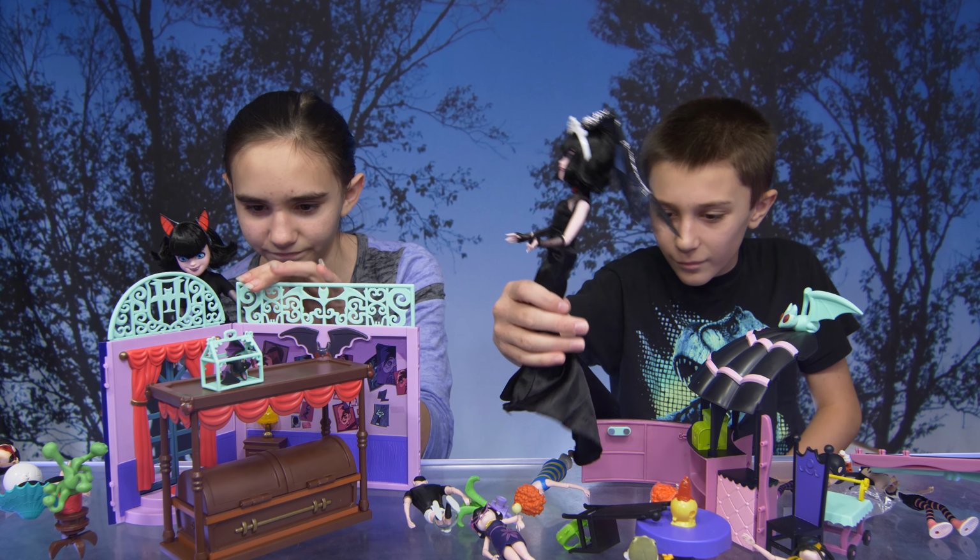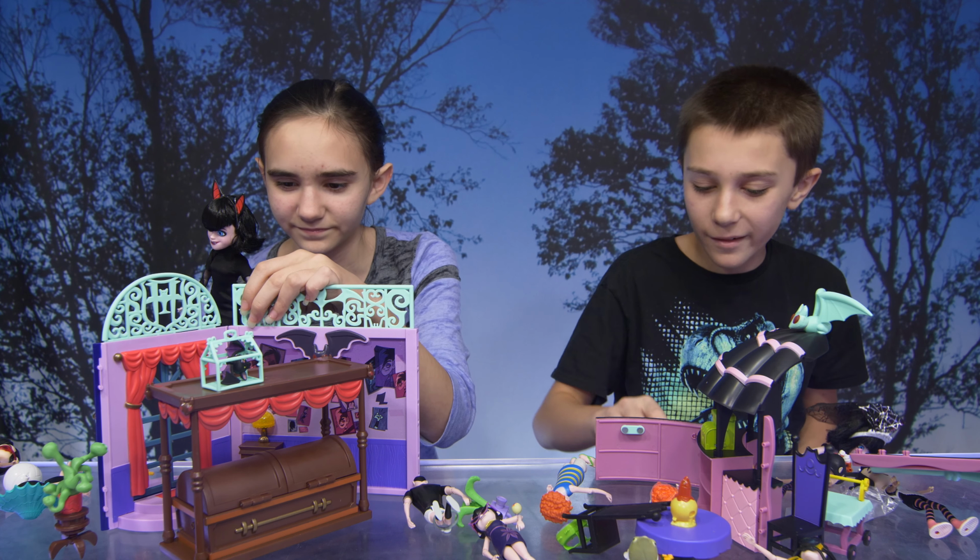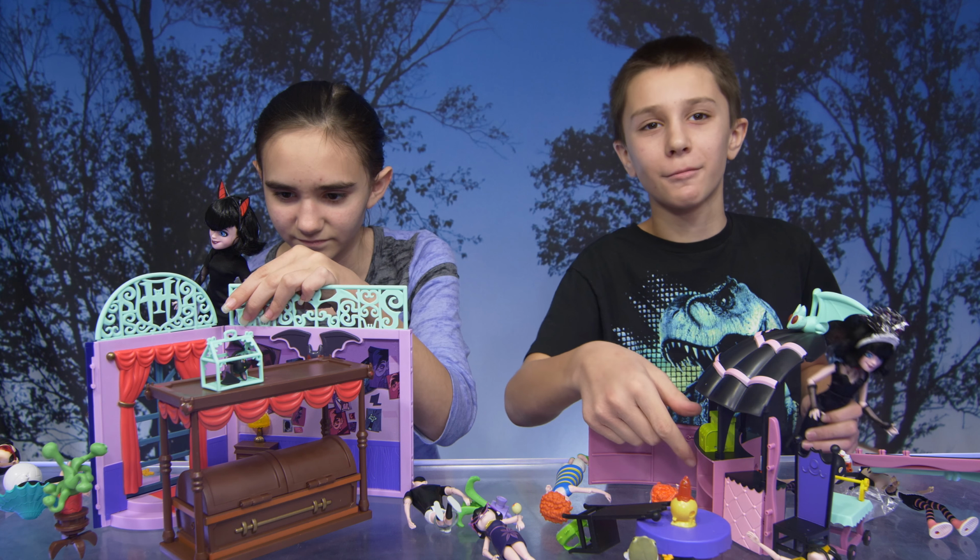So many cool things, guys. So what do you think of all these toys? I think they're really cool. I really like this one. You could put somebody inside this one.